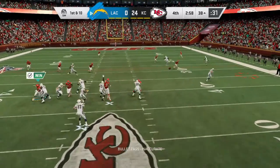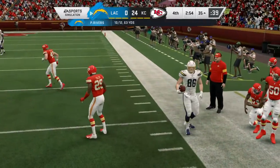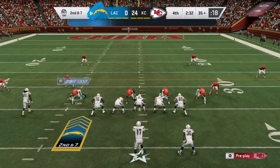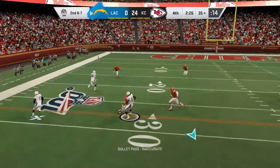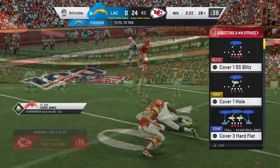1st down, Rivers. Complete, it's Henry. And he'll go down here at the 35-yard line. The completion good for 3, and it's 2nd down. That 1st down completion only netted him 3. 2nd and 7. To throw, Rivers. He's got it to Williams. The reception good for 7.